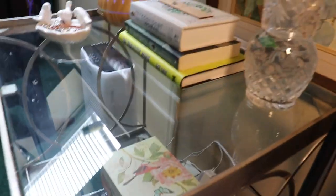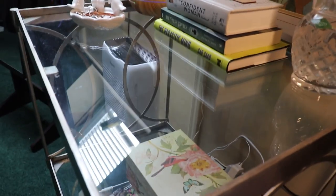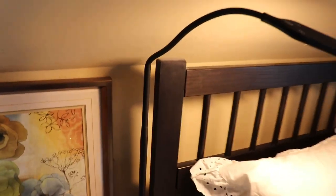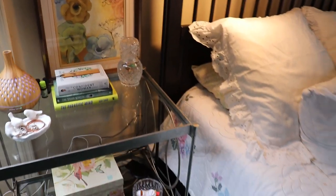But I do like it because when I get up, I don't have stuff all over the place. It's easy to clean and dust. I have all my essentials and the lamp is much better. So anyway, for me, it's a win.